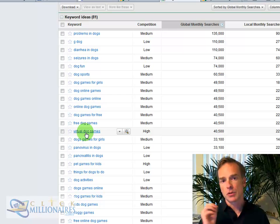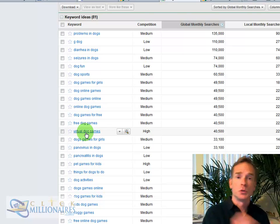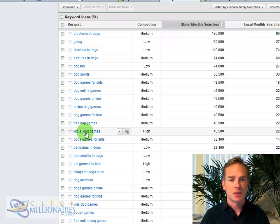Now here's the problem with dog games. The dog games keyword may mean what you mean, but it also may mean people who are playing electronic video games, who want to play games with dogs in them, where the dogs are the characters. And there's not really an easy way to separate that out. But given that there's 823,000 searches a month, you can probably afford to even split that market and still have quite a lot of traffic from dog games who might be gamers as opposed to dog owners who want to play with their dogs better.